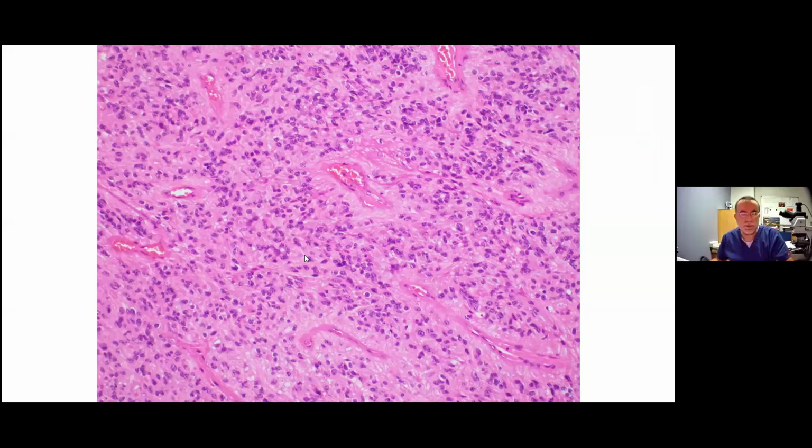Okay, so this is the tumor. From the get-go, you can appreciate the presence of what we call ependymal pseudorosettes. So what are ependymal pseudorosettes? They are tumor cells that are palisading around a blood vessel, as opposed to true rosettes, where the tumor cells are palisading around neuropil, where there is no blood vessel. And the tumor is solid with no cystic degeneration or calcification.